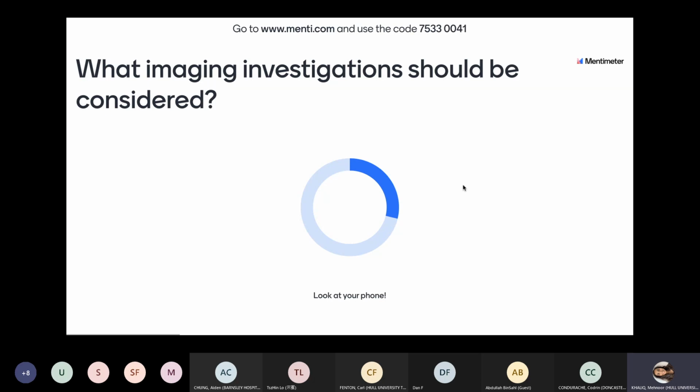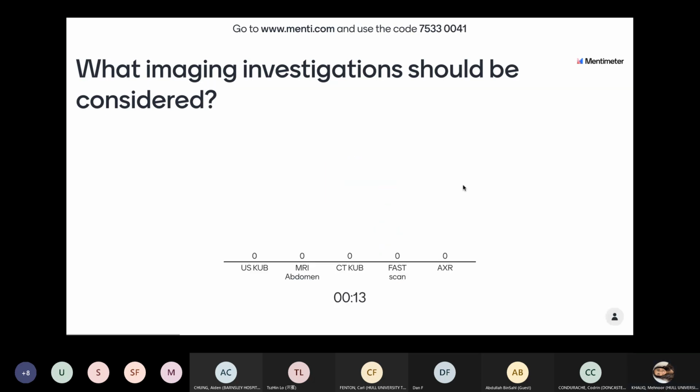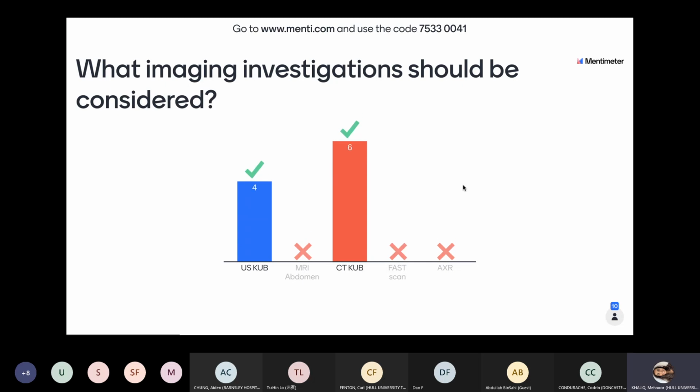And what imaging do you think should be considered? Yep, so you're right. Both of these can be considered. I didn't think there was an option to be able to click more than one. So it just depends on the urgency of your investigation. This patient has been referred to you at 3 a.m. So an ultrasound is unlikely to happen until 9 a.m. in the morning. A CT will happen at any time of night, depending on the clinical need.